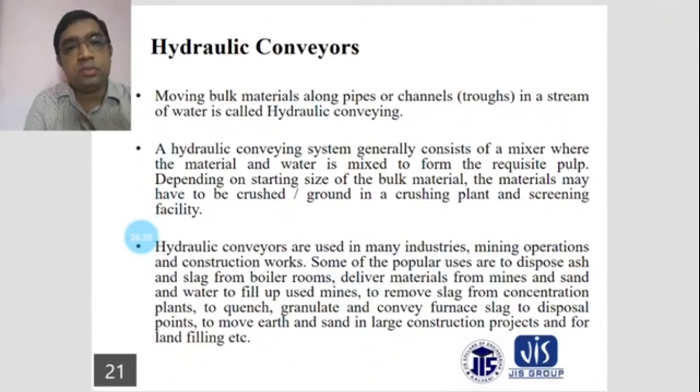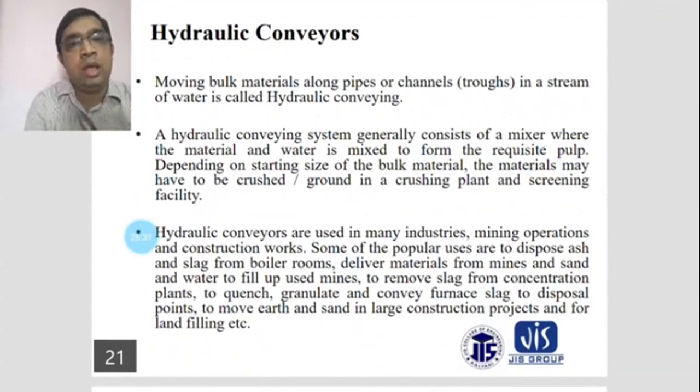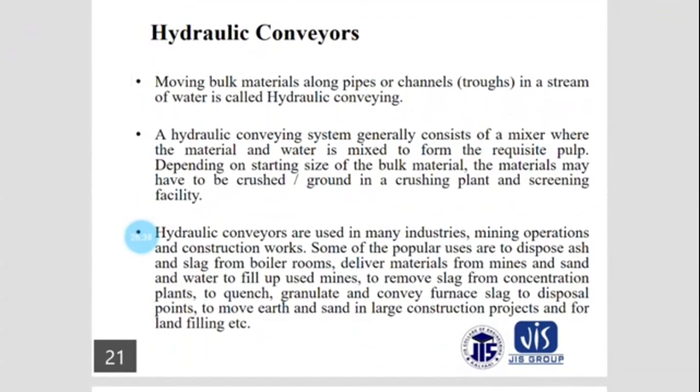Next are hydraulic conveyor systems, which move bulk materials along pipes or channels through a stream of water. This is called hydraulic conveying. A hydraulic conveying system generally consists of a mixer where the materials and the water are mixed.